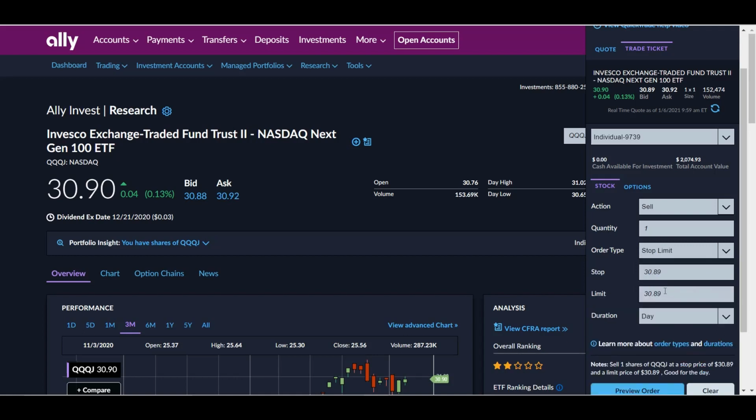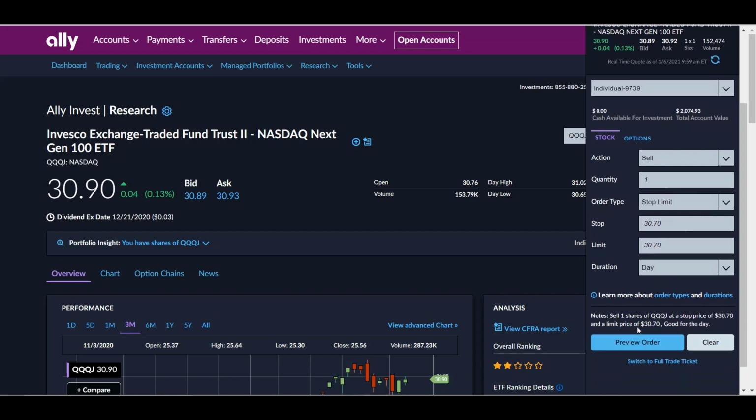And then right here you see both of these prices are above the bid price. And remember, we have to make sure they are below the actual bid price. So I'm going to go to $30.70 and see if Ally likes these figures. I'm going to keep it at duration for the day, which again means at the end of the day, if this is not reached, this order is canceled, and I get to try to do something different tomorrow.